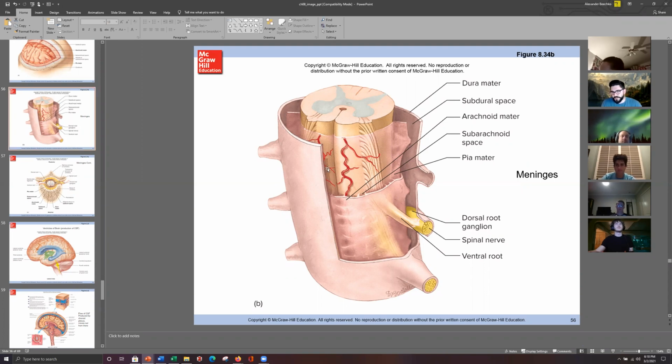So the meninges here are basically just 3 layers of connective tissue that surround the spinal cord and the brain. The outermost one, the superficial layer, is called the dura mater, which in German literally translates to tough mother. Then we have this subdural space, okay, that separates it from our next layer called the arachnoid mater. So the arachnoid mater sits here directly underneath our dura mater.